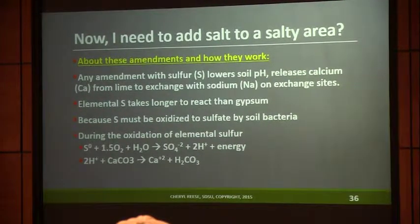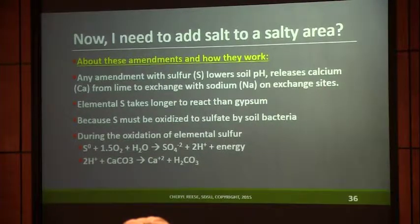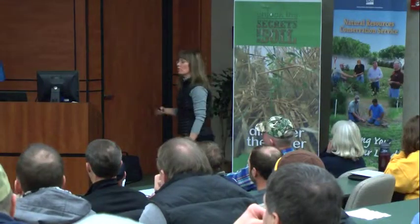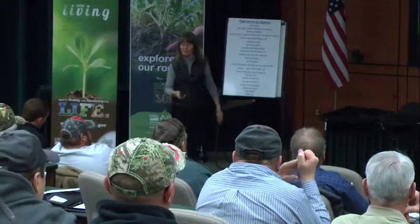Elemental sulfur takes longer to work than gypsum. When we compare elemental sulfur and gypsum, with elemental sulfur we need to oxidize it down to sulfate to form our acid to get the calcium off. So typically, if you're going to apply amendments and you put elemental sulfur on, it's going to take about 6 months to work compared to gypsum. But you need less elemental sulfur.